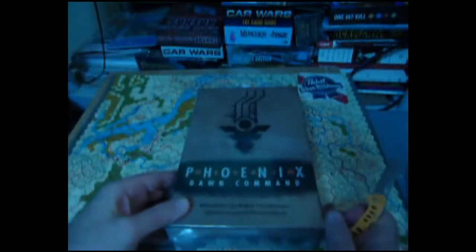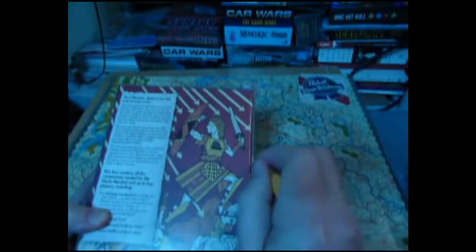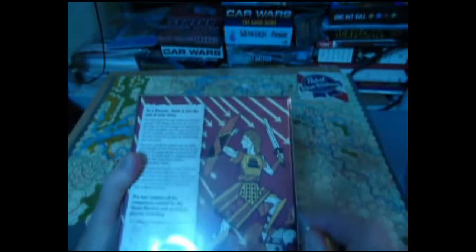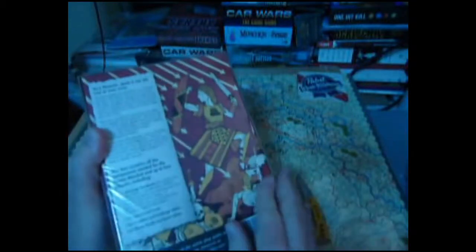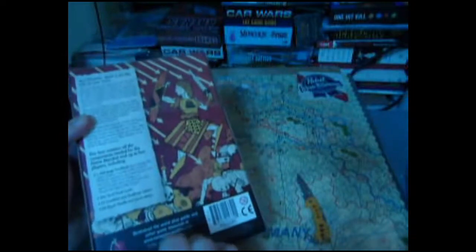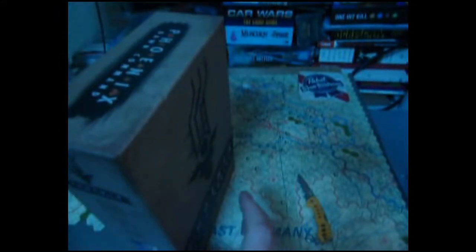So let's get to it without further ado, and we'll do this hopefully nicely. Nice box art. I like that style of art a lot. Made by two studios. There we go. Let's open this sucker up. Plastic, bye bye. Alrighty then.